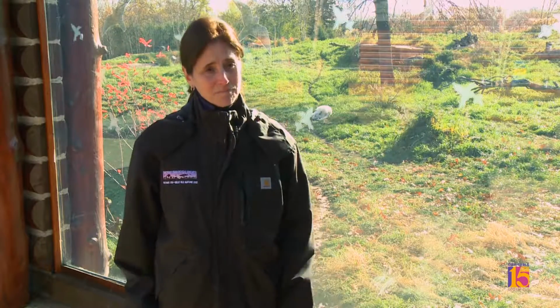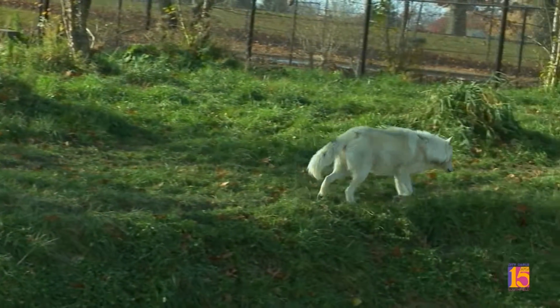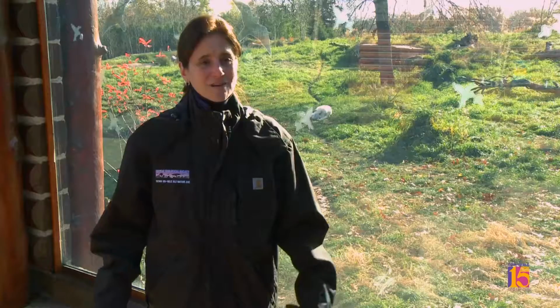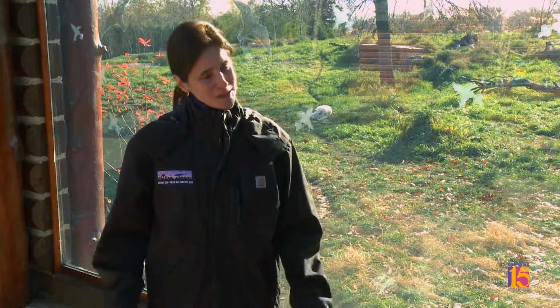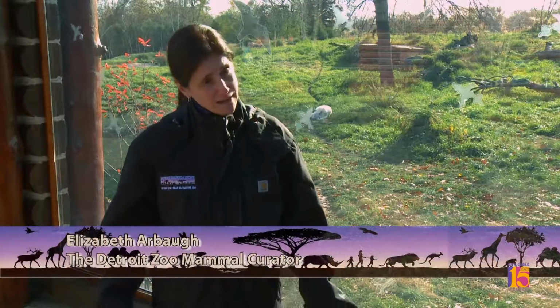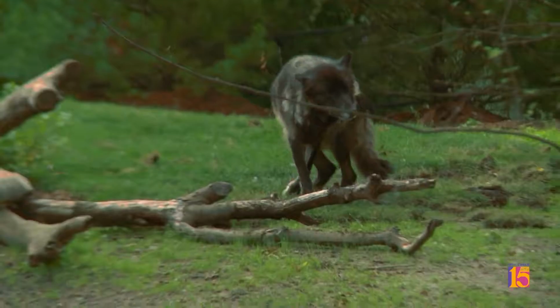We hope to breed them. We keep a careful eye on them, and we make sure the female has all the things she needs should she become pregnant. She has a nest box and a variety of places that would be cozy for her to make her nests and to build a den. And we just keep an eye on them. Breeding season is the winter. They give birth in the spring after about 60 days or so. So we keep an eye out, and we're certainly hopeful.